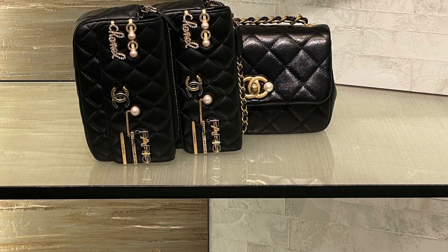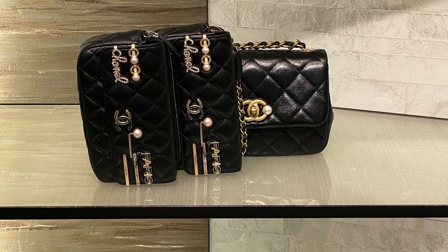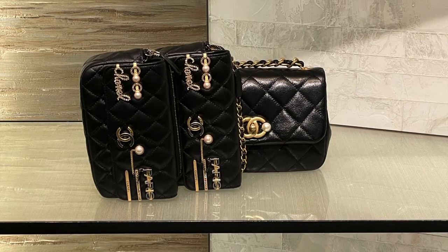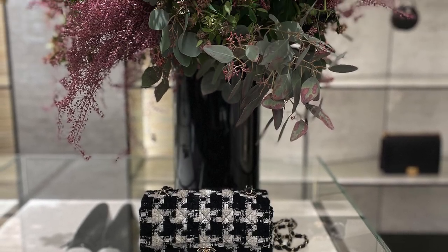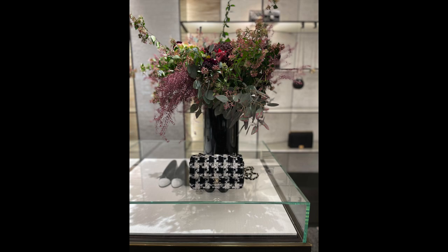Here are some other mini bags that I got to spot that were part of this collection. The seasonal bags were quite cute. They have this sort of hairpin motif. And here are some of the decor. They had an event at this location the first day I got here, and these were some of the flowers, and they were just so pretty, so I thought I'd take advantage of the photo op.